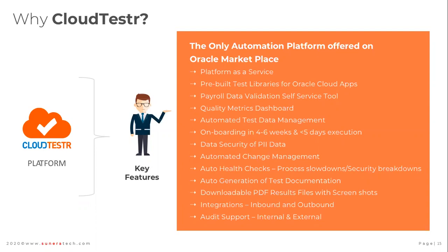So why do customers use Cloud Tester? Especially for Oracle applications, it was the only platform that has been offered on the Oracle Marketplace. We provide it as a service, platform as a service. So you get the best of both worlds. You don't need to learn the tool and how it is used, but you still have access, logging in and looking at the metrics, downloading the results, downloading the documentation, and all that is important for your teams. We also do automated data management.